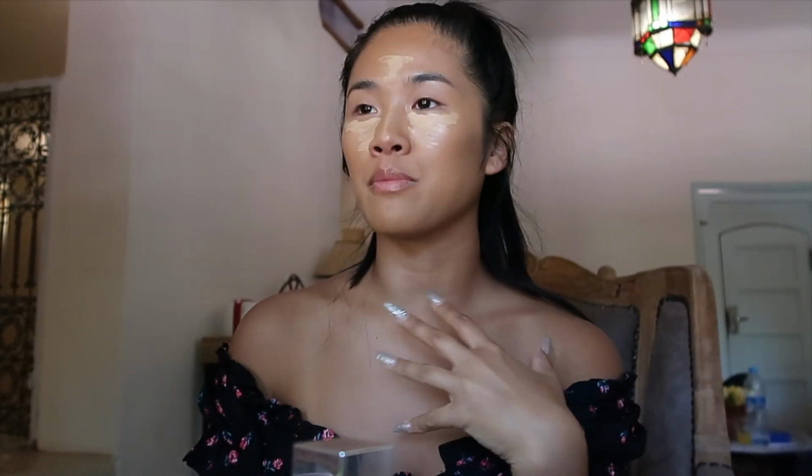I sometimes use the shade 20 if I really want to highlight, but because this is a holiday flawless type of makeup look, I really don't want to highlight too much. With holiday makeup looks, I think of more bronzing and more glow rather than changing the structure of your face with contouring and highlighting.